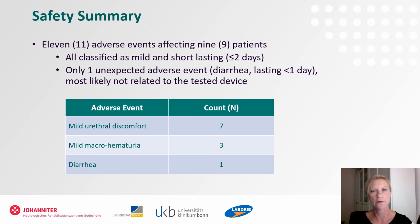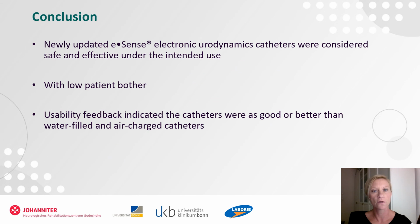For safety issues, this study revealed 11 adverse events affecting 9 patients, all classified as mild and short-lasting, less than 2 days. Only one unexpected adverse event, diarrhea lasting less than 1 day, most likely not related to the tested device. In conclusion, it can be said that the newly updated eSense electronic urodynamic catheters were considered safe and effective under the intended use. The catheter has a low patient burden, and the usability feedback indicated the catheters were as good or better than water-filled and air-charged catheters.